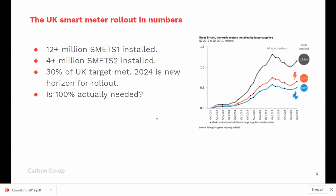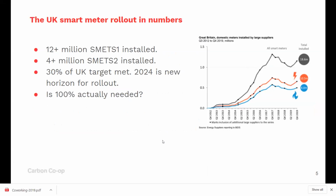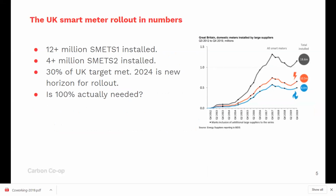Obviously, with the pandemic, we've had some road bumps. This is probably a little bit out of date now, and I'm not really sure what the latest stats are. I don't know if you are, Rich, but about 12+ million SMETS 1 meters were installed. They're migrating over to SMETS 2, and a lot of them are going offline or becoming dumb in that process, unfortunately. There are more than 4 million SMETS 2 installed now, so approximately 30% of our target has technically been met, if we're being nice to ourselves.